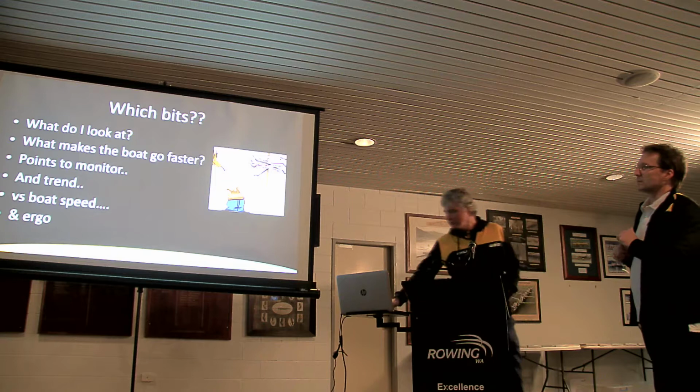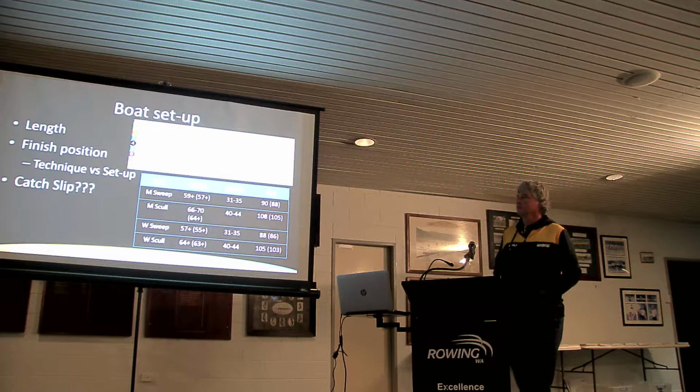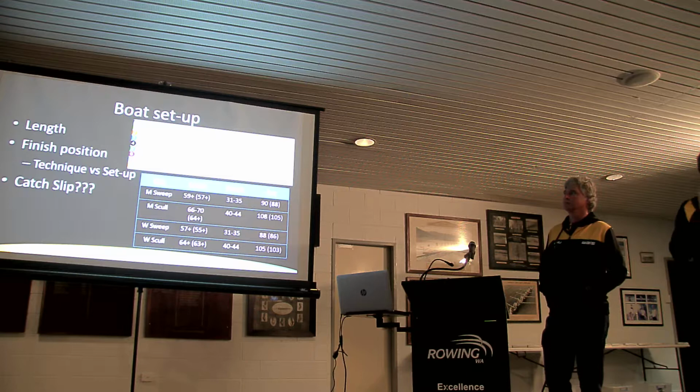And I honestly can't remember what an ergo is in it. You can use it to look at boat setup. This is where I'd encourage the basics: the first time I put it on a boat, if we haven't seen these athletes before, this is the first port of call for me. Are they set up in the boat?